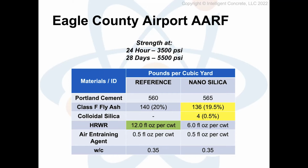So a lot of Portland cement, or a lot of powder here. We had to use 20% Class F fly ash. A big problem with ASR up in the mountains. The aggregate is so reactive, it almost glows in the dark.